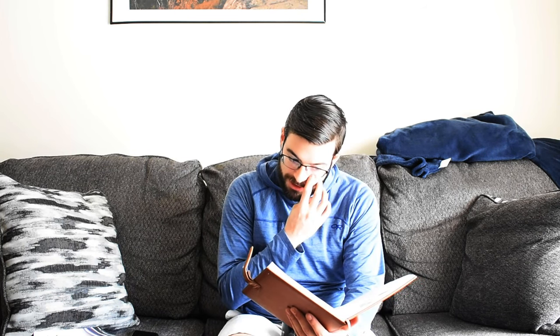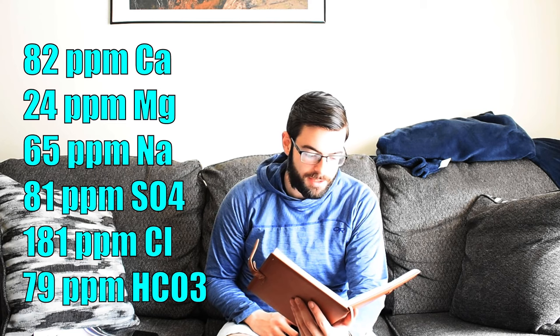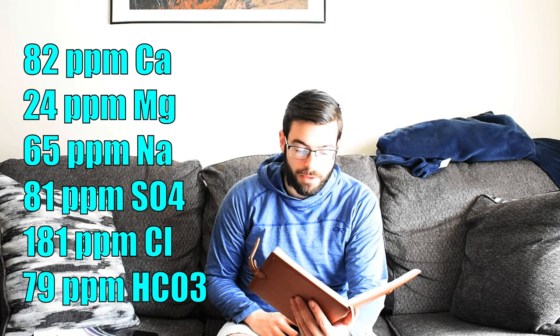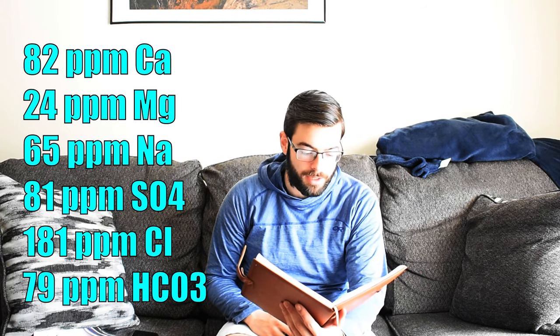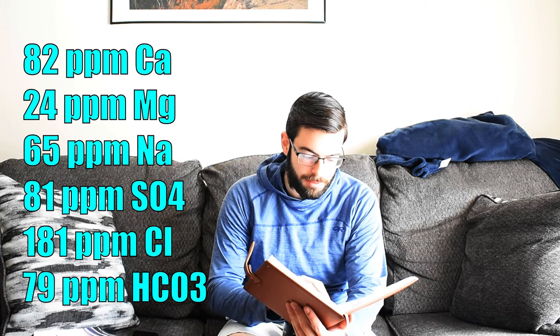For water, I'm using a similar water profile to my Doppelbock. That did really good with the Doppelbock, so I'm assuming it's going to do very well with the Maibock as well. And that is 82 parts per million of calcium, 24 parts per million of magnesium, 65 parts per million of sodium, 81 parts per million of sulfate, 181 parts per million of chloride, and 79 parts per million of carbonate.